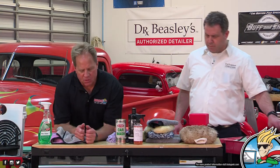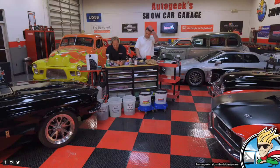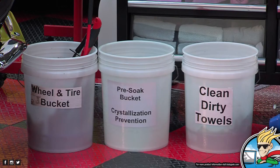And speaking of wash media, what's the new bucket we got down there? Oh, that one here. I wish I knew a chemist, because I have a question for him. Uh-oh. The new bucket is the pre-soak. Oh, you really put that on there? I did. Crystallization prevention.